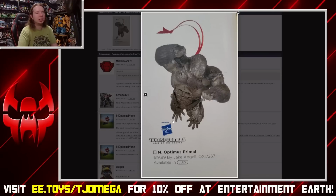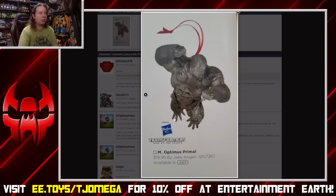These are surprisingly collectible. I've got a Soundwave that is worth like $60 now. It's kind of crazy how much they can go for. But yeah, one more for you collectors out there, because I know there's people who collect these.